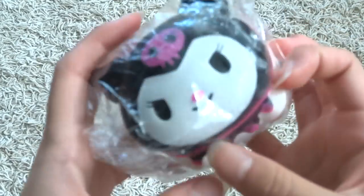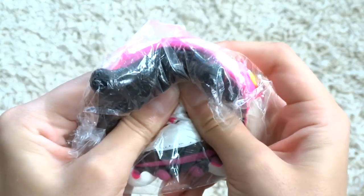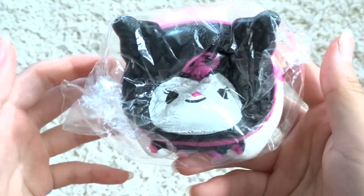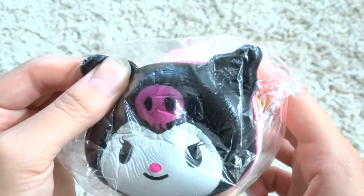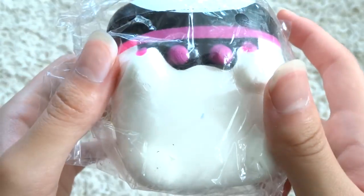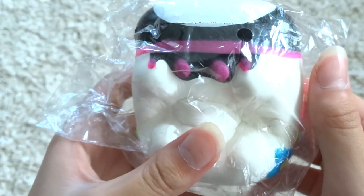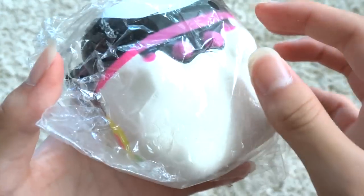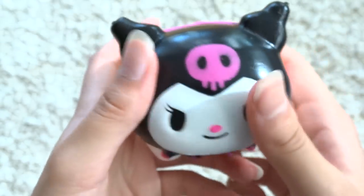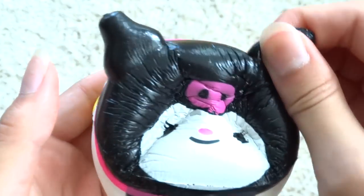Okay, next is this one, which I haven't really particularly seen, so when I saw it, I was like, oh, that's new, but it's Kuromi from Sanrio, and I actually really like the details on this. Kuromi is one of my favorites. I also really like My Melody. I'll actually check this one out. Here is the squishy. Oh, this one's super airy. I really like it.